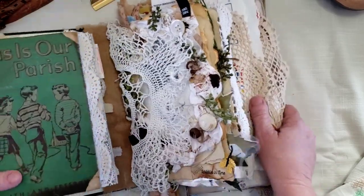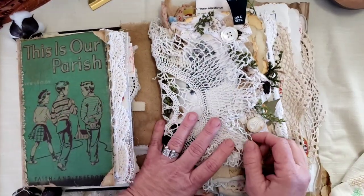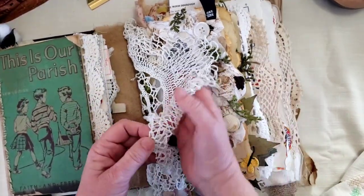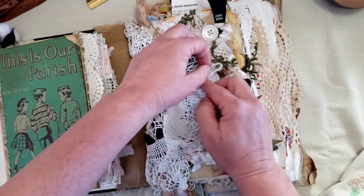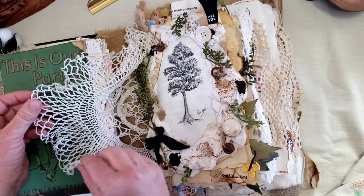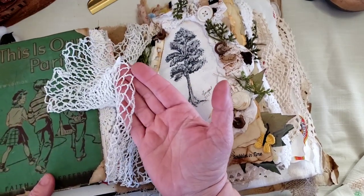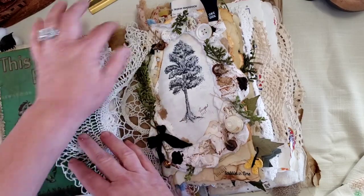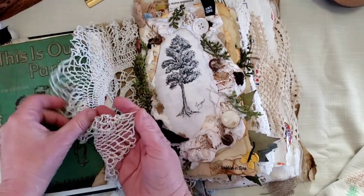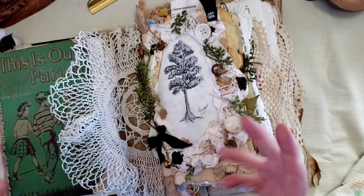Now we'll get over to the art section of the book. So this is the art journal, and in the very front portion of it is this beautiful, beautiful doily, snagged on a leaf. It is so thin. I try not to keep moving the book, but I wish you could see it better. It is just absolutely amazing. It's very thin, delicate, old, just love it.